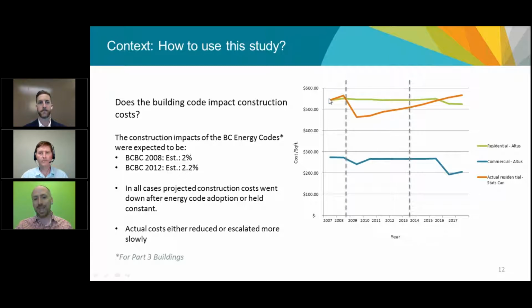And then this orange line is based on StatsCan data about a look back and seeing what actually were the per square foot costs of construction. We only have that one for residential, we don't have it for commercial. So in 2008, prior to the energy requirements of the BC Building Code, we expected a 2% increase in cost of construction. In 2012, we expected about a 2.2% increase in cost of construction. What we found is that actually they had no impact on the cost of construction over time. In fact, there was a precipitous fall. This is aligned with the recession. There was, forecast to be no impact when we looked at the Altus numbers.